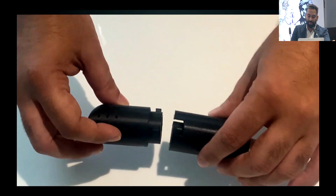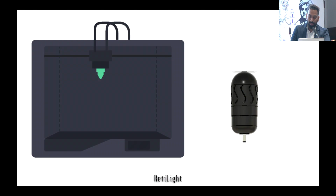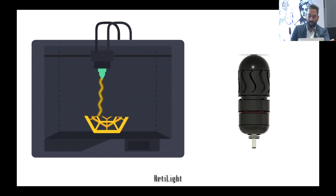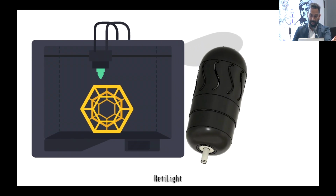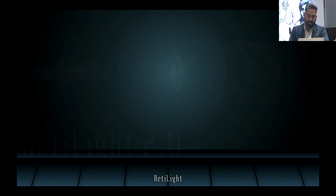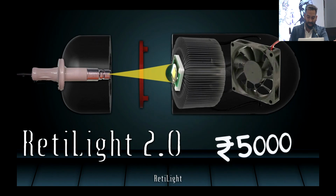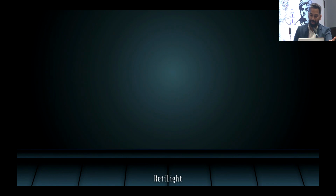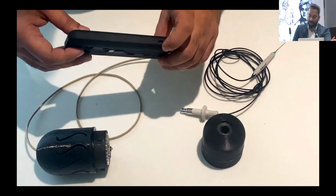But the illumination of this is a little lesser than the one which we have in our machines. So we thought, why not increase the illumination a little more so that we can get better illumination. That's where we came up with Retilite 2.0. Here we used a better illumination LED, but then we required a heat sink and also a fan to reduce the heat, because as the light intensity increases, we need to cool it down too.